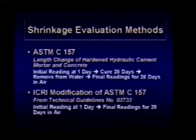The 2 test methods that we looked at here, the first of which was the ASTM C157 test method, and we also looked at the ICRI modification of that test method. In the C157 method, an initial reading is taken at 1 day, and then the test specimens are immersed in saturated calcium hydroxide solution for another 28 days. Another reading is taken, and they are removed from the water and allowed to dry for another 28 days. Readings are taken at 1, 3, 7, 21 and 28 days.